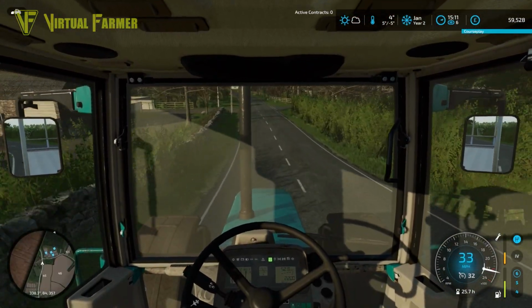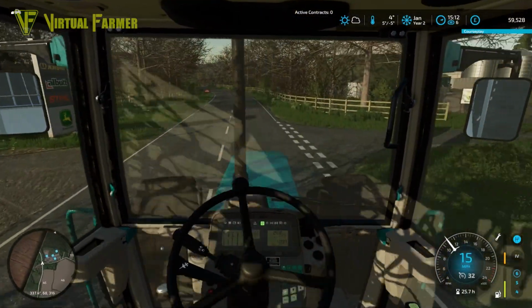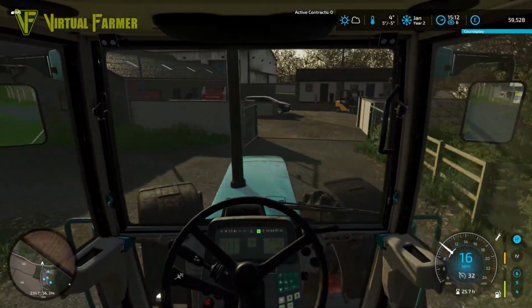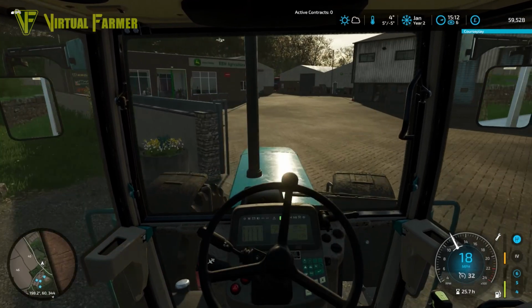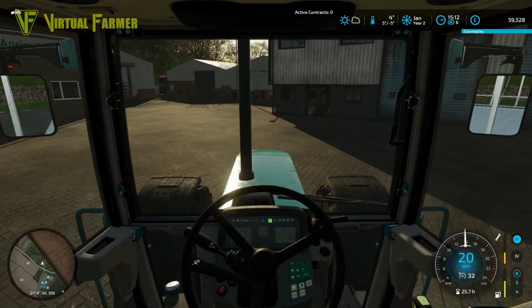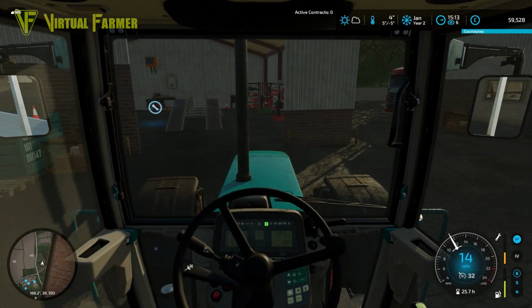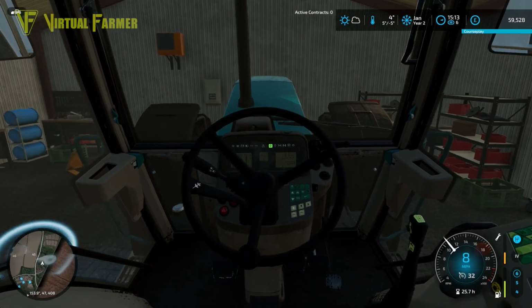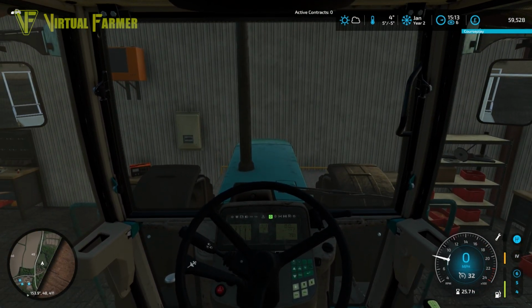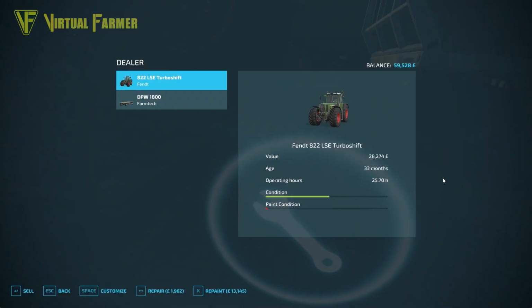Getting this bale trailer into the sale point is going to be a pain. I think what I'm going to have to do is drive this tractor right up into the ramps, and then hope that the trailer gets into the sell area as a result. So up here, stop there. Yeah, there we go.